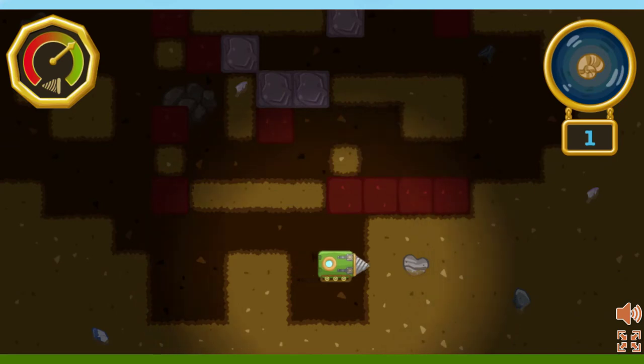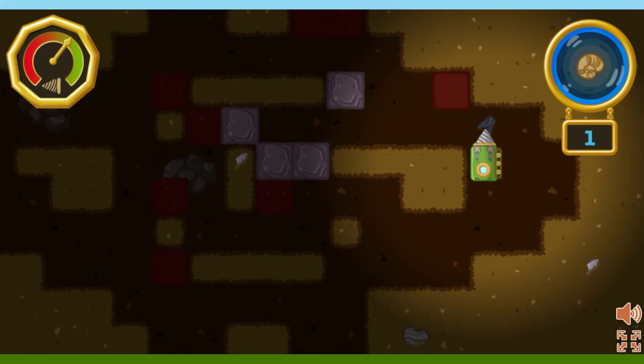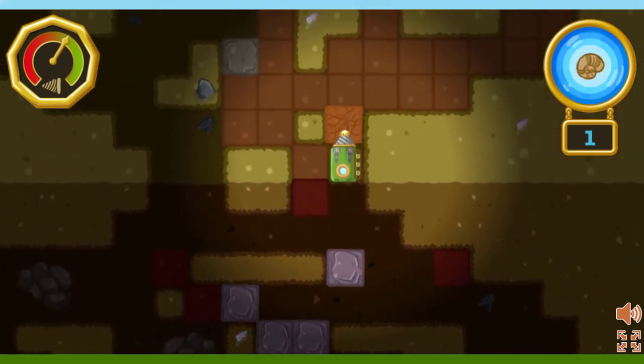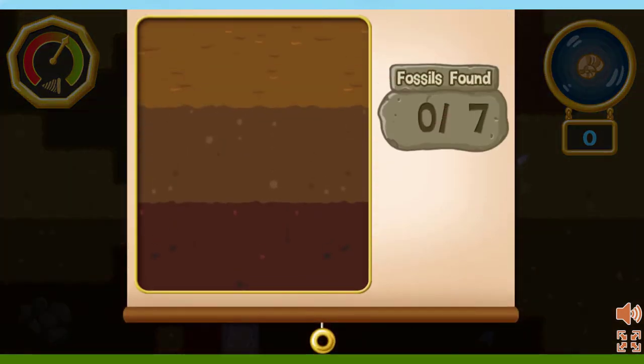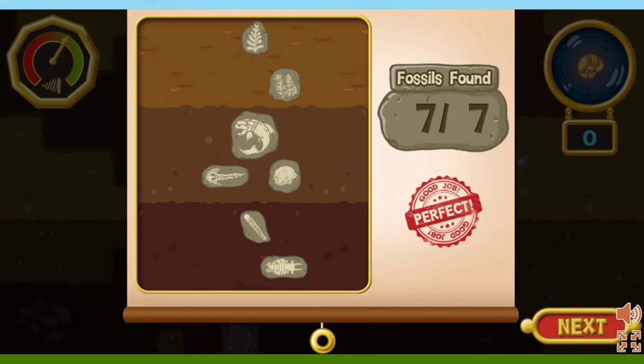On its sides like fins to swim through the water. You found all the fossils! Nice digging! Let's see how many fossils we found. We found 7 fossils. Perfect! But there are still more fossils to be found. Tap the button to find a new place to dig, or tap on a fossil to learn more about it.